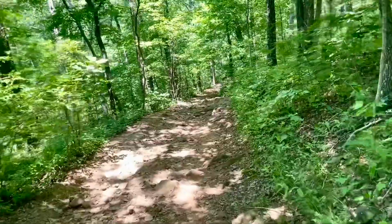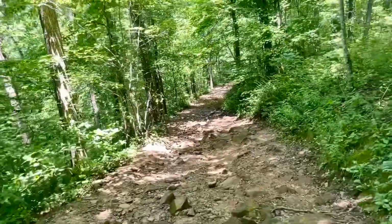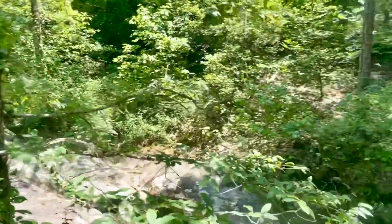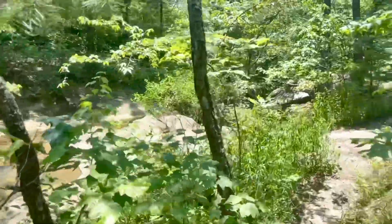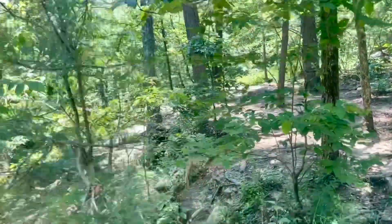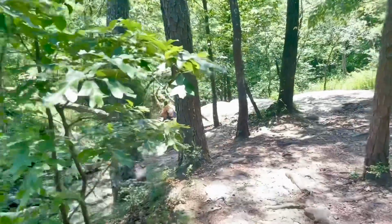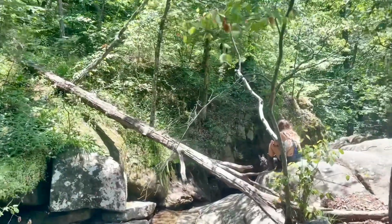You know, that was a nice place to stop, but we still had another mile and a 200-foot drop in elevation to go before reaching the Glory Hole. We found it, the top of it at least.